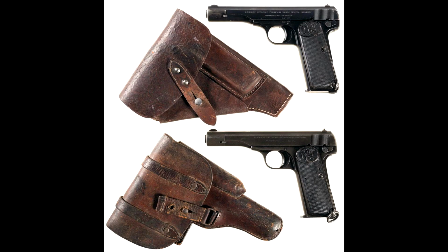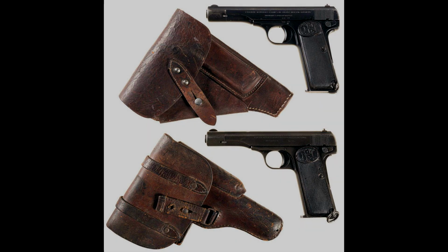Today, an FN model of 1922 can be had for between $450 and $800 or more, depending on condition and country of origin. Fortunately, the model of 1922 is still commonplace on the secondary market and can be found without much difficulty. In all honesty, the FN 1922 deserves its own separate video with an in-depth look into its backstory and historical footprint. If you're looking for a surplus pistol, don't overlook the FN model of 1922.